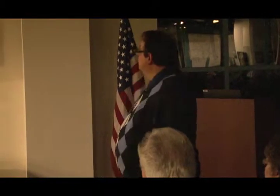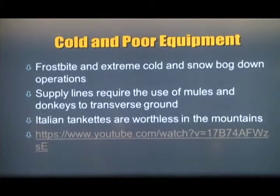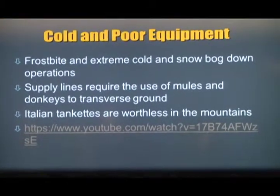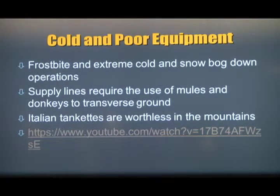Well, how much can a donkey carry? A couple of sacks up the hill? Or a mule? A little more? This is not exactly the greatest way to go about it. And the Italians, who thought they had this great advantage with these things, they called them tankettes. These are like little armored cars. Let me show you what a tankette looks like.